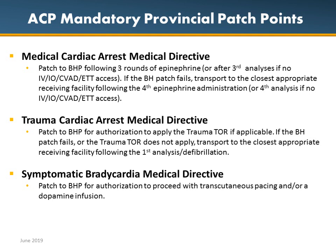So up next, we have our ACP mandatory provincial patch points. If you're a PCP watching this webinar, by all means, you can feel free to fast forward through this component of the CME, but I still think there's value for our PCPs to understand some of these ACP mandatory provincial patch points. You may be a PCP who works with an ACP, or secondarily, you may be in a service which gets cross coverage from another service that may have ACPs working in that service. So I think it's good to be familiar with some of these patch points so you understand why that ACP may be doing the care that they are providing.